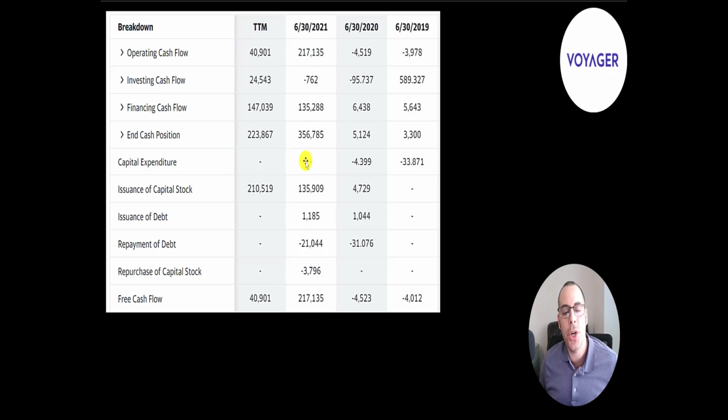And they have pretty much no CapEx expenditures, very little. 34,000 in 2019, 4,000 in 2020, and none in 2021. And in order to fund their growth, they're doing it mainly with stock. They issued 136 million in 2021, 210 million in the trailing 12 months. And they don't have any debt anymore. They paid down all their debt.